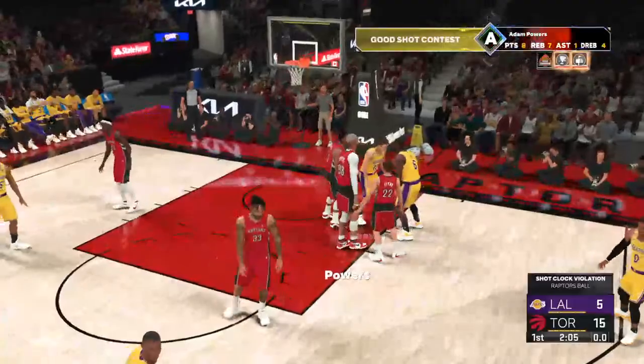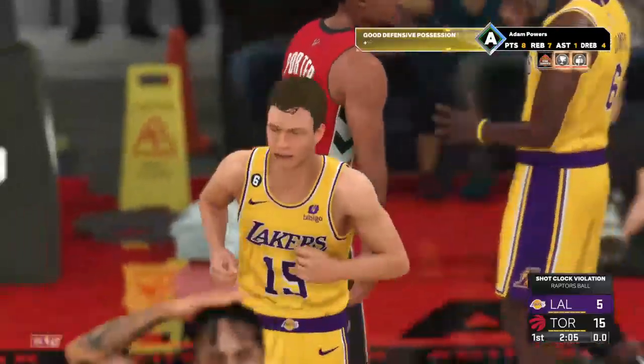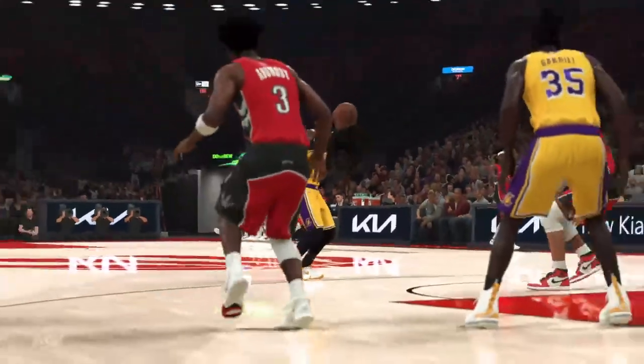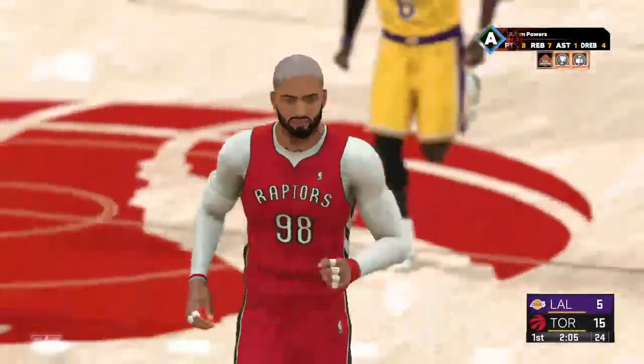Here's Reeves. He's guarded by Porter. And there's the shot clock violation. Couldn't get the shot off in time. And that shot was going nowhere thanks to that aggressive swat. Amazing indeed. And getting stops like that only encourages them to keep attacking on the offensive end.